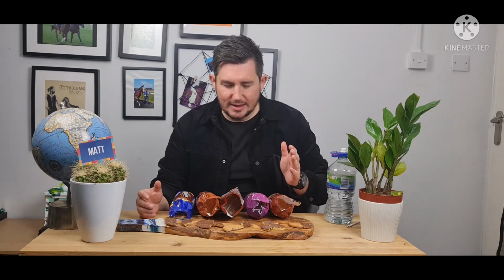So, the McVitie's, it were good, but so far for me, the ASDA and the Aldi in the taste test was the nicest too. I just say the chocolate tastes slightly nicer on the Aldi and the ASDA. There's nothing wrong with the others though. I'm being fickle here, really fickle, because to be honest with you, they were all nice.